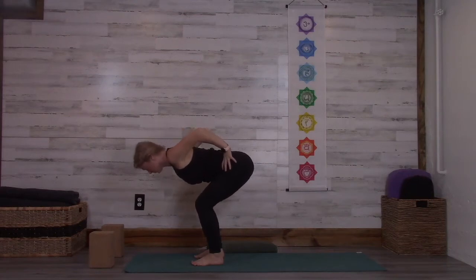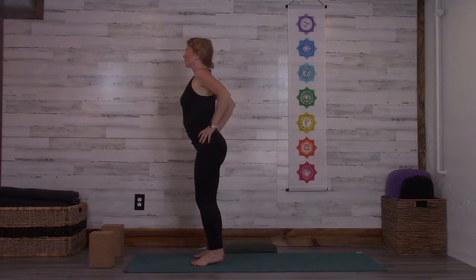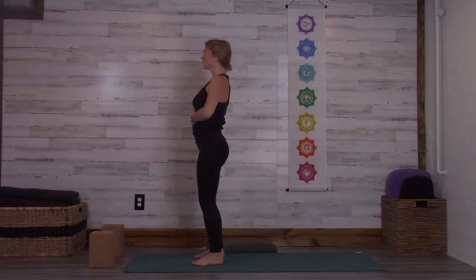Draw your elbow points together. Inhale to rise into mountain pose. As you come to mountain, place one hand to the belly and one hand to the heart, connecting the hands into the physicality of the body and feeling the breath beneath the hands.